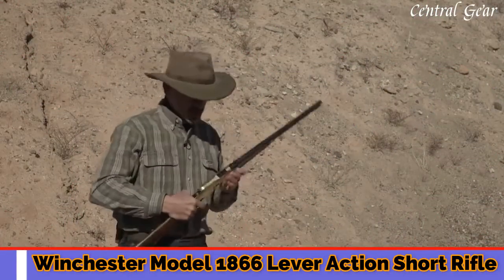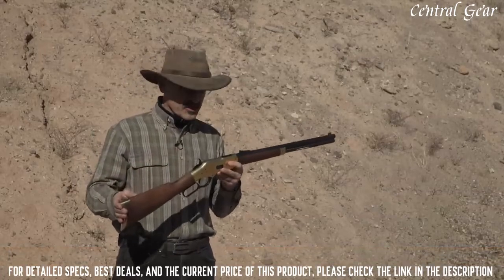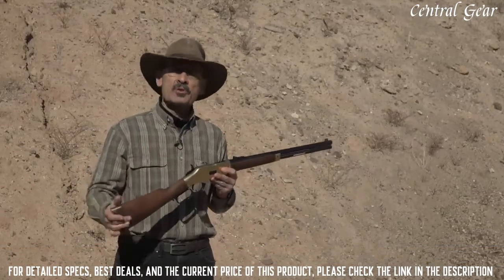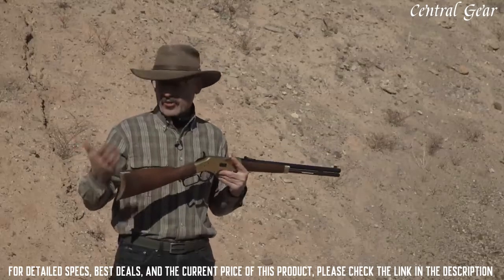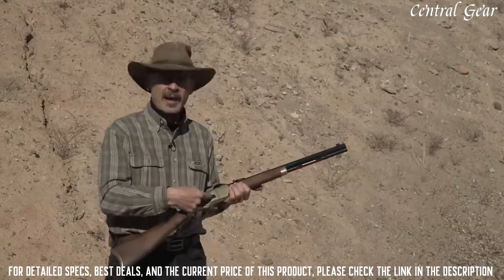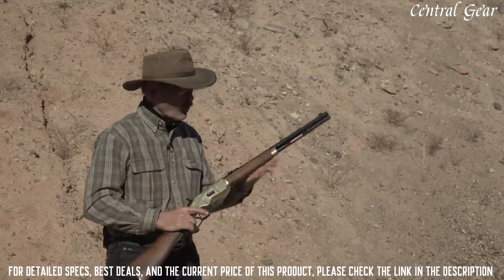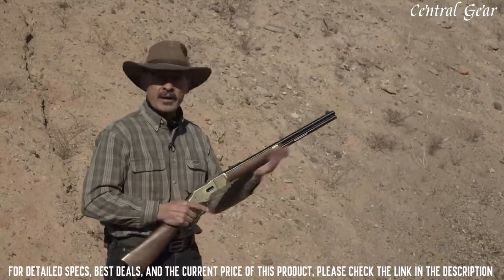Hi, Ron Spomer here with my new favorite fun gun. This is Winchester's Model 1866. As the name suggests, it was created in 1866. Oliver Winchester took the old Henry rifle and he improved it. He put a loading gate back here so you could run rounds up into the tubular magazine, and he put a fore-end on it so you didn't get burned holding on to the barrel.